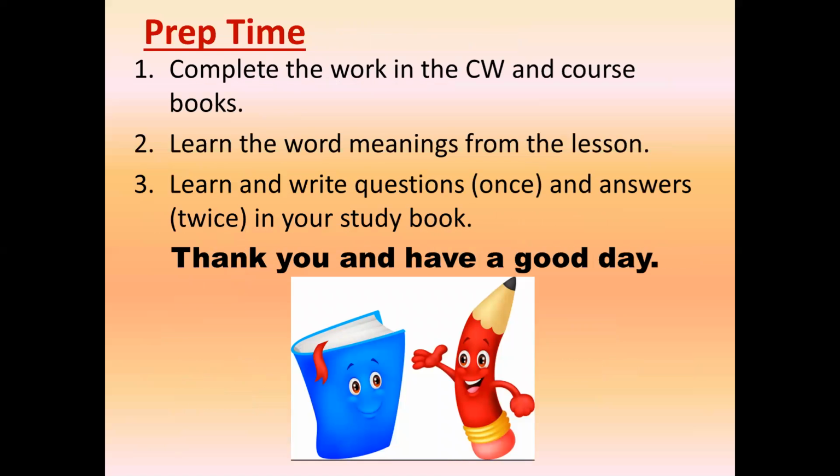So children, in today's prep time, number 1, complete the work in the CW and course books. Number 2, learn the word meanings from the lesson. I have already explained all the word meanings to you a number of times. So start learning up the word meanings as your unit test 2 will be coming soon. Number 3, learn and write questions once and answers twice in your study book. This will give you a lot of practice and will help you to remember the spellings and the answers.